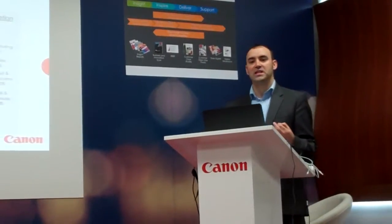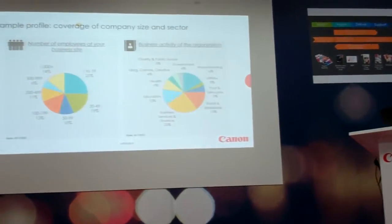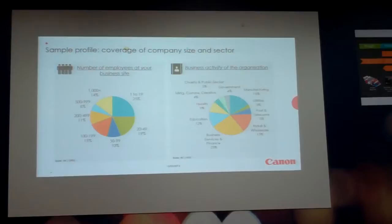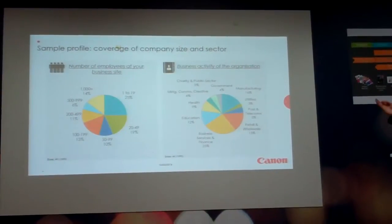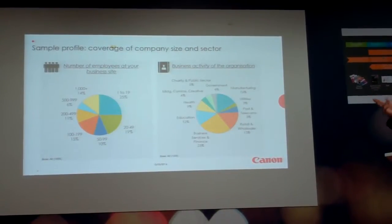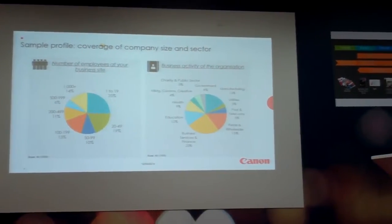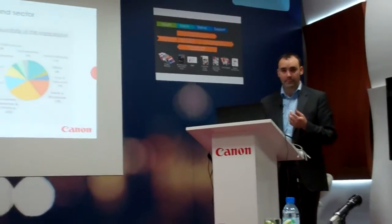To make sure we didn't have any inherent bias in our sampling, we made efforts to make sure we had a good mix across not only geography but size of business sites and the vertical markets, the business activities. So with a sample of 1,000 we have enough to start drilling down and comparing and contrasting not only differences by regions but also differences by size and time.